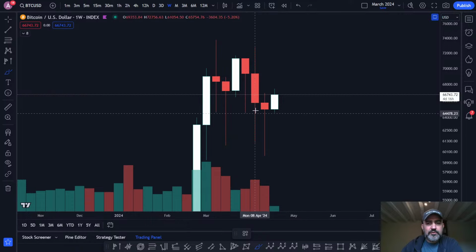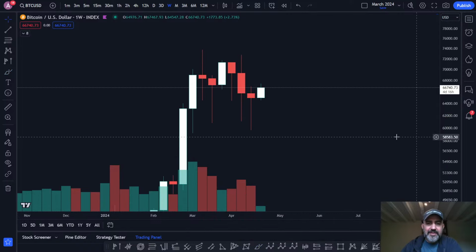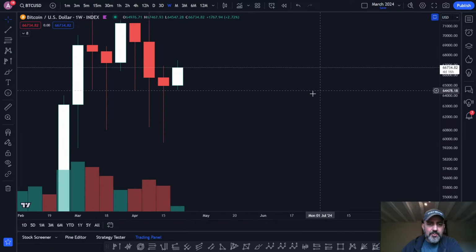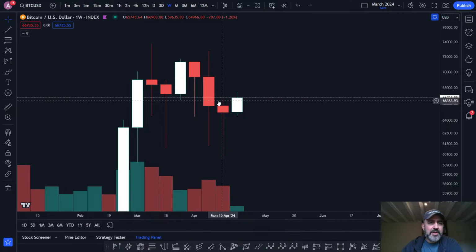If you look at how the weekly is forming, we've obviously started the week with this beautiful gravestone doji, clearing the liquidity from the previous week low, but still holding a higher low. As you can see now, we've been finding resistance into the previous week high. We're still there, still finding resistance. We've poked above it and we're just underneath the previous week high, trying to see what happens.